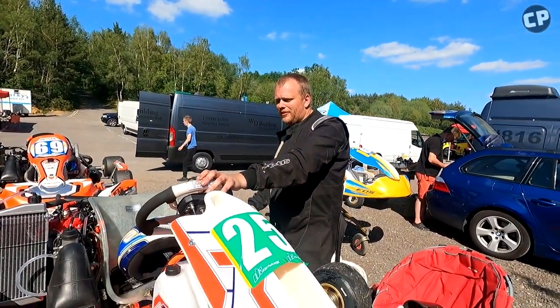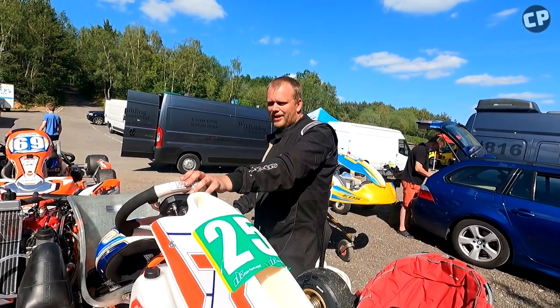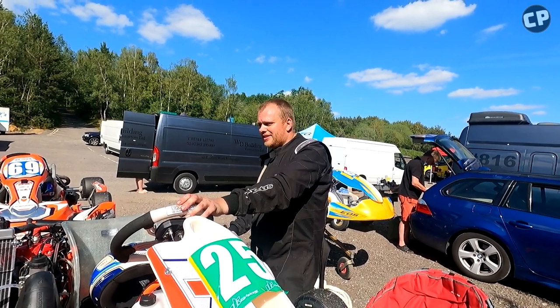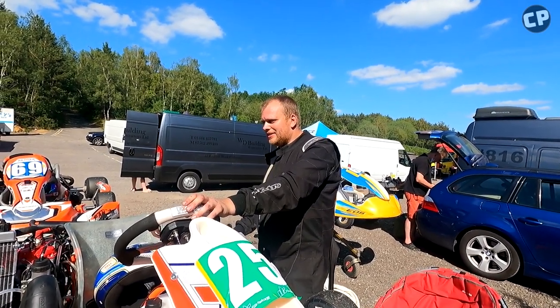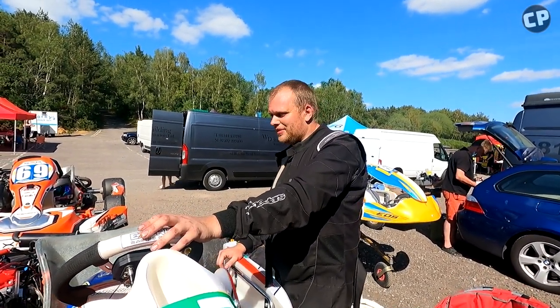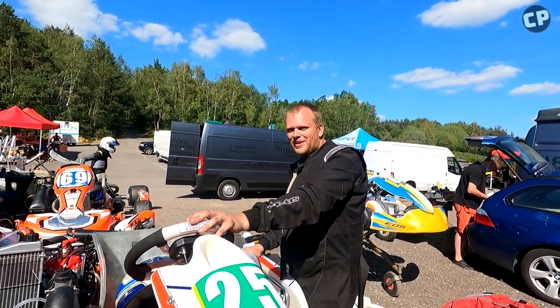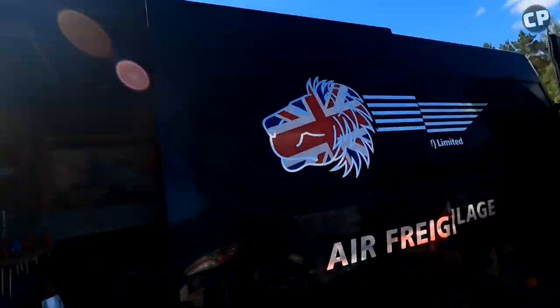Right. And these are lightweight. The car itself is about 85 kilos. Massive difference. And unlike your Daytona carts, these are proper road taxis that aren't restricted and powered down. These are full blown 30 odd horsepower rather than like 12. Yeah. Great fun. Absolutely awesome, isn't it?